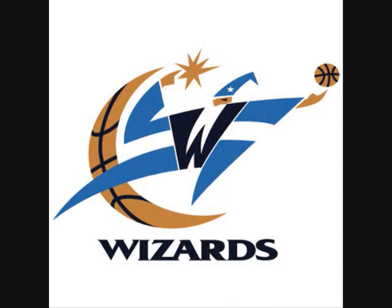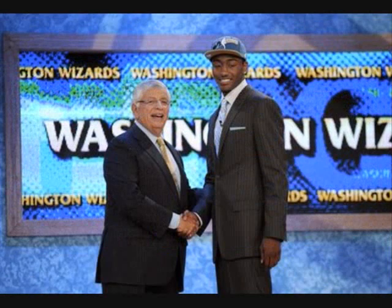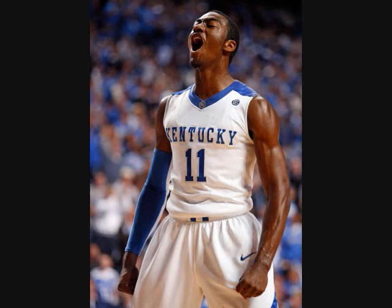With the first pick in the 2010 NBA Draft, the Washington Wizards selected John Wall out of the University of Kentucky. 19-year-old freshman, 6'4", 195 pounds. In college, he averaged 16.6 points per game, 6.5 assists per game, and 4.3 rebounds. His strengths, and there's a lot of them: his quickness, his lateral movement, his speed, his athleticism, long arms. He's got a 6'9" wingspan.